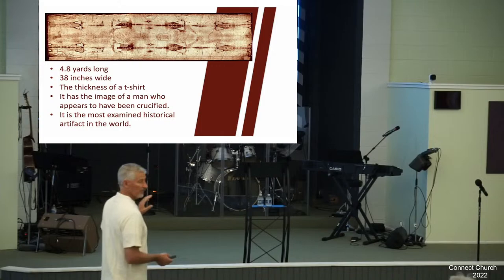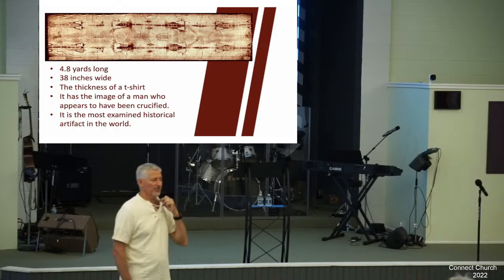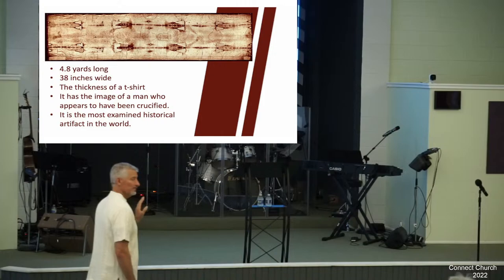So some interesting statistics about the shroud: first of all, it's called the Shroud of Turin because it's kept in the church in Turin, Italy, okay? It's almost 5 yards long. It's just a little over a yard wide. The thickness is about as thick as this undershirt that I'm wearing, so it's not real thick. And it has the image of a man who appears to have been crucified on it, pretty detailed there.